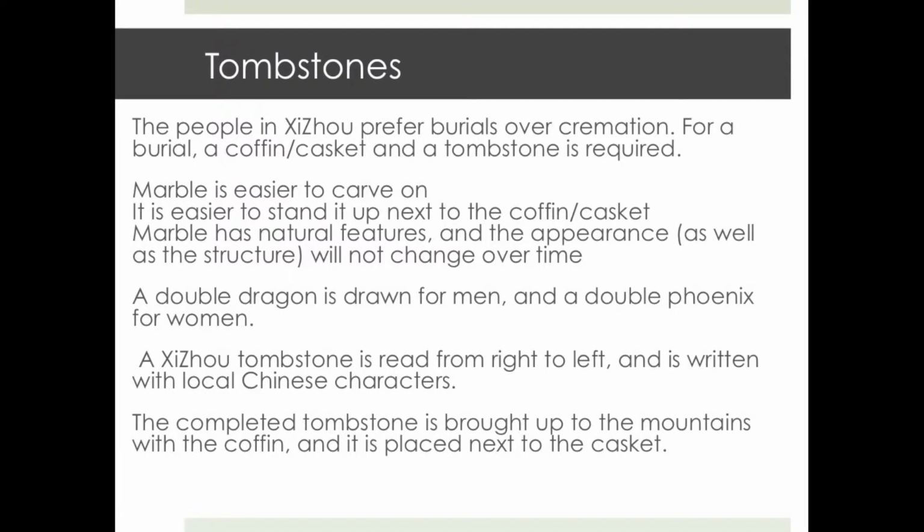Tombstones. The people in Shizhou prefer burials over cremation. For a burial, a coffin or casket and a tombstone is required. There are 3 reasons why the locals here prefer marble tombstones instead of wood. 1. Marble is easier to carve on. 2. It is easier to stand it up next to the coffin or casket. 3. Marble has natural features, and the appearance, as well as the structure, will not change over time.